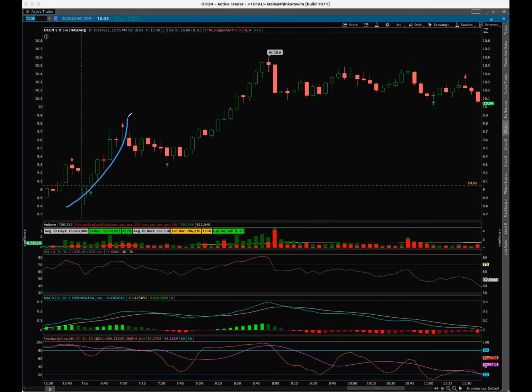Let's just say OCGN made that bull flag first, and then you entered right here, and then you wanted to capture another leg up. From that leg up, if you did not collect profits at all, then you got a little greedy. You should have been able to foresee, go back into this and be like, okay, we already had the first leg. On average, we always have around two legs because we're all humans. So two legs for the day already happened.